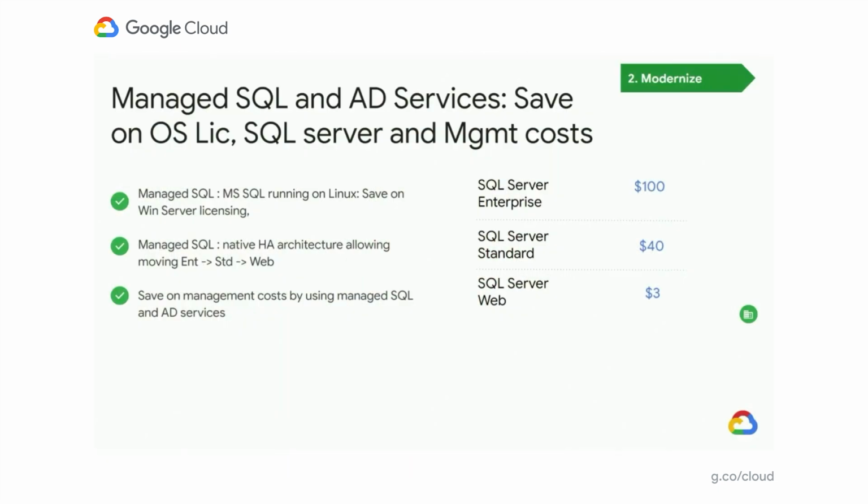Let's talk a little bit now about modernizing. So some of the ways that we help you modernize around SQL. By moving to SQL on Linux, for example, you remove the underlying need to license the Windows operating system. By moving to Managed SQL, you don't have to pay the SQL license costs at all because all of that is managed within our Cloud SQL offering. And by moving that responsibility of management, we may even be able to help you move from enterprise to standard to web. And as you can see, moving from SQL Server enterprise to SQL Server standard can be a tremendous cost savings. Being able to move all the way to SQL Server web can be a phenomenal cost savings.